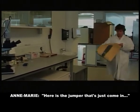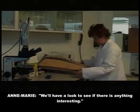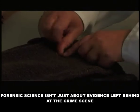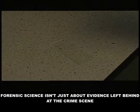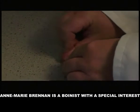Here's the jumper that's just come in. We'll have a look and see if there's anything interesting. We've got some pollen here. Now I can do something with this. Forensic science isn't just about evidence left behind at the crime scene. We also unwittingly pick up evidence wherever we go.